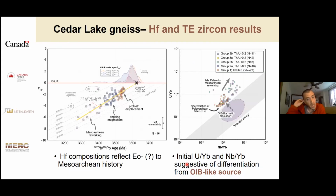Oh, but before I show you that, I just want to show you the hafnium isotopes, because they're really interesting, and they also suggest something about an earlier prehistory. So we see that the protolith defines this slightly enriched signature in the hafnium isotopes at about 3550 or so. There are some younger magmatic-looking signatures here still in the Paleoarchean, and then these Mesoarchean reworking events defined by these lower lutetium, lower thorium-uranium ratios.